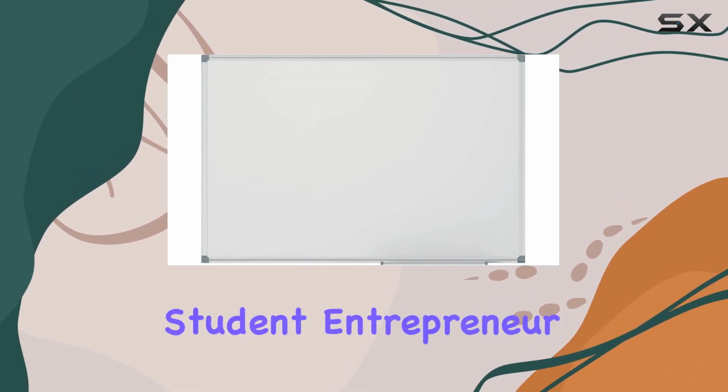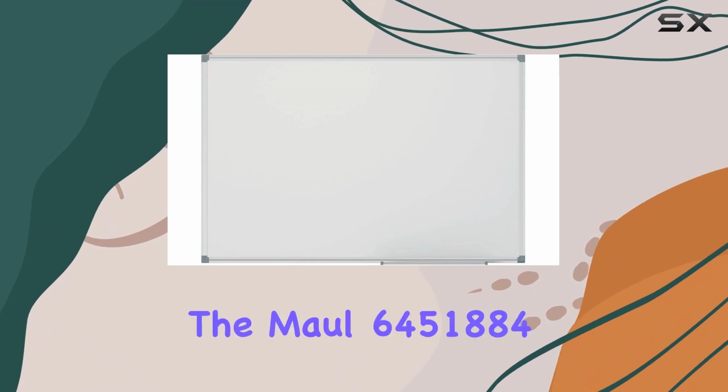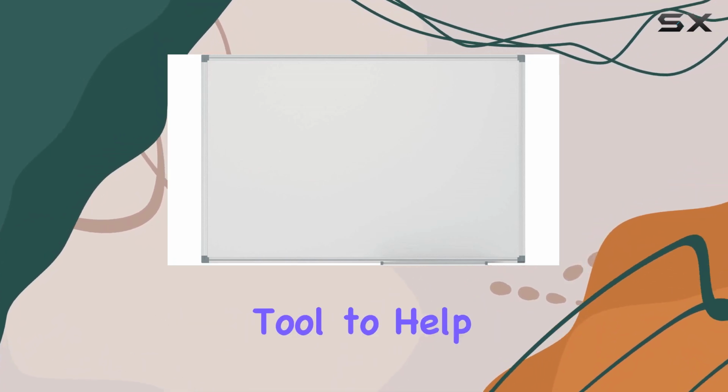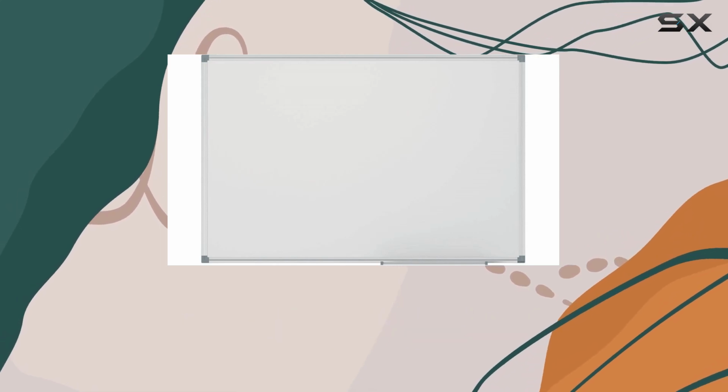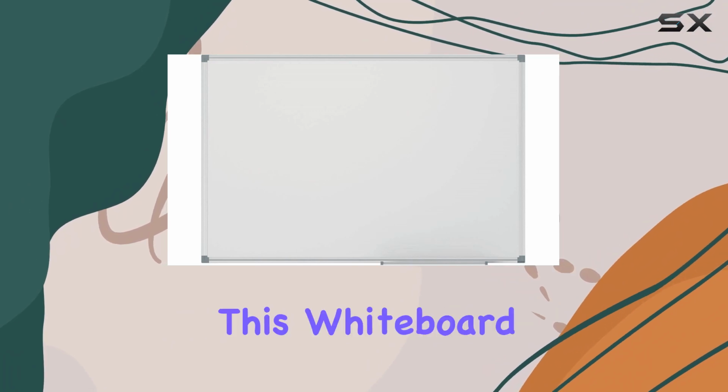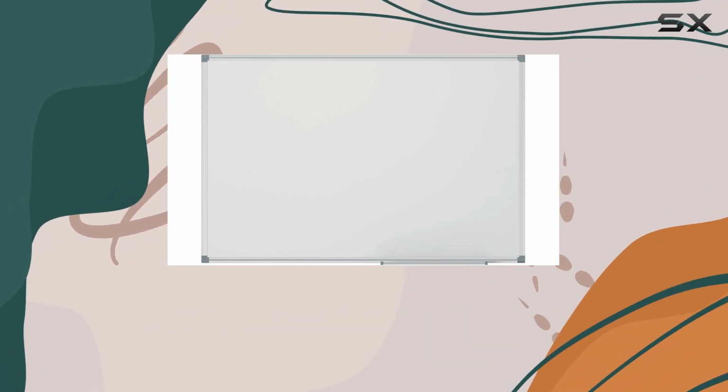Whether you're a teacher, student, entrepreneur, or professional, the Maul 645-1884 magnetic whiteboard is the perfect tool to help you stay organized, focused, and productive. Say goodbye to cluttered desks and disorganized thoughts. With this whiteboard, you'll have everything you need to bring your ideas to life.